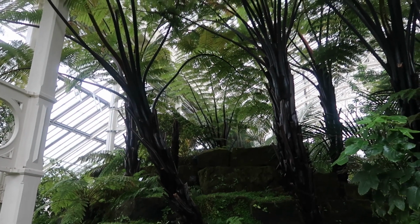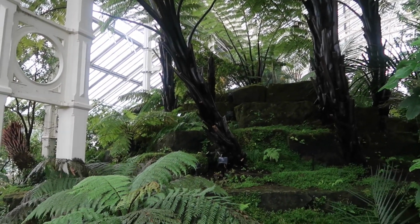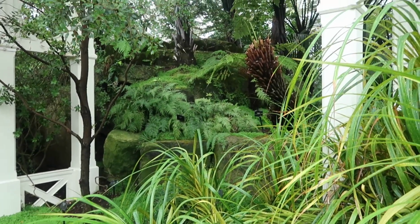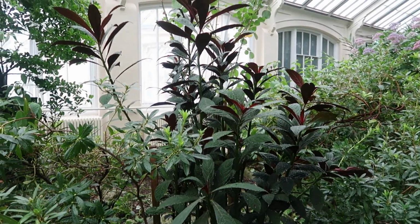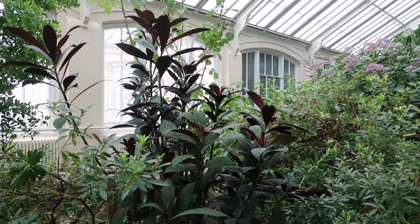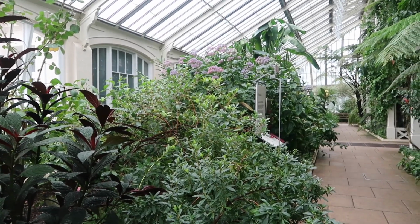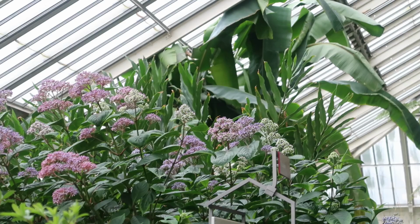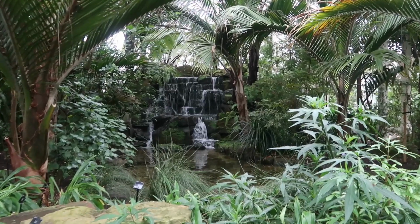Some huge tree ferns, considering that they only grow a couple of centimeters or about an inch every year. These must be hundreds of years old. They have done a very good job in making it look natural, as with this waterfall. Find that beautiful.